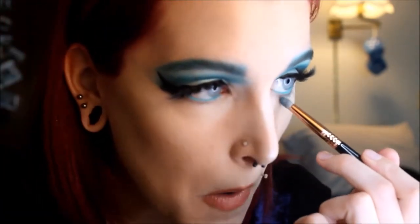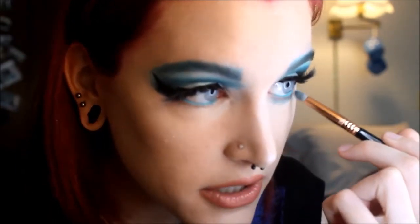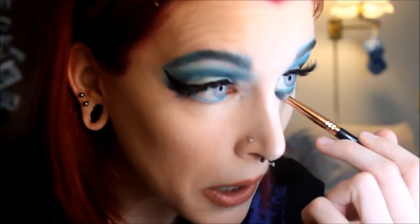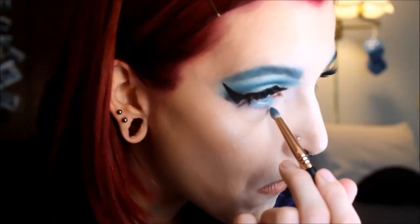But I'm just going to go under my eye with this shade, which I didn't expect it to drag down that much, but that's fine. I actually like having a look that dramatic where the shade goes pretty far down. I think this is just really pigmented, so it makes sense, but I can also blend it out.